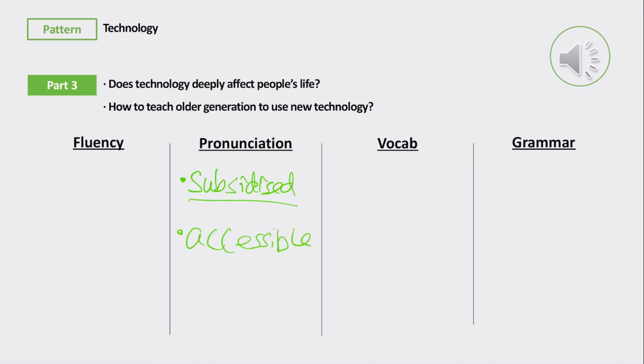It's convenient and accessible. Okay, so it's a K sound. Okay, instead of "acessible", it's accessible. So you've got a hard K sound, accessible. The building is accessible for people.